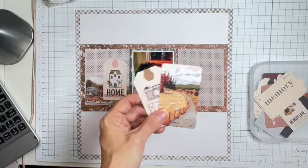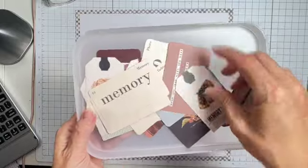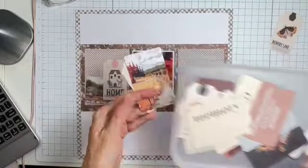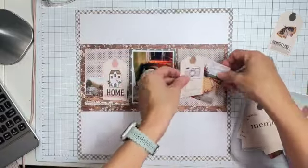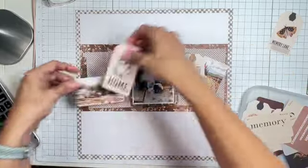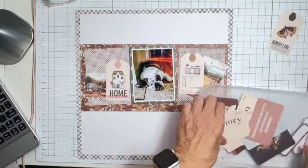Then I went into our ephemera. And, ooh, I might cut out that little piece. I went into the ephemera and grabbed a couple pieces I liked. I like these little scenes that look like watercolors with the tags. So I've got a couple of them. And it's okay if you don't see the whole scene. I think that's super fun.